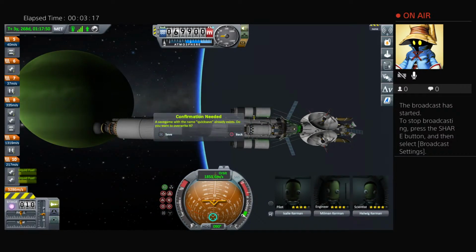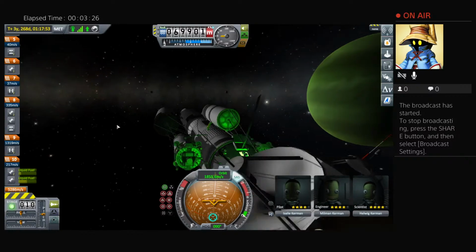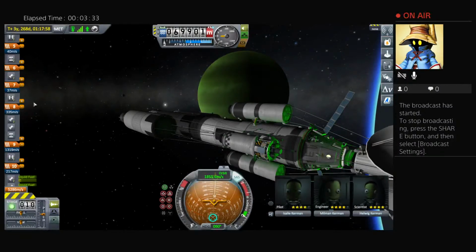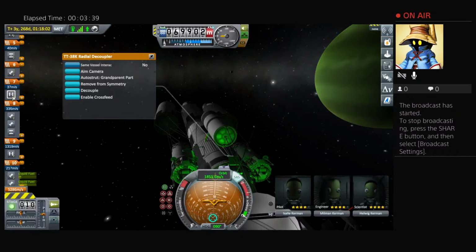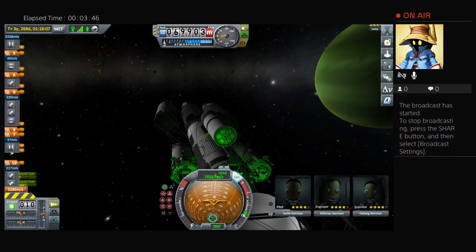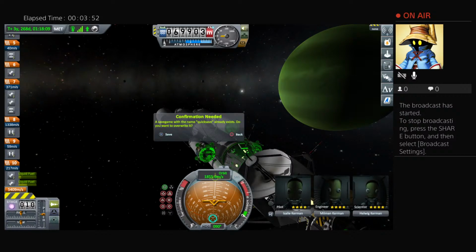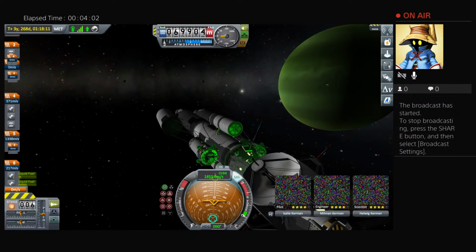Now I'm going to update the quick save one more time real quick before we begin. I'm going to start off by deploying these probes, which is... No, they're not. Okay, they are up here. If I'm not mistaken, let's get a good view to where we can see those decouplers. I guess they're the 38K decouplers. We will take that stage and bring it down here, and then we'll update the quick save again before we decouple those and let those begin to drift away from our vessel. And we'll start the missions off by getting those probes down to the surface of Laythe.